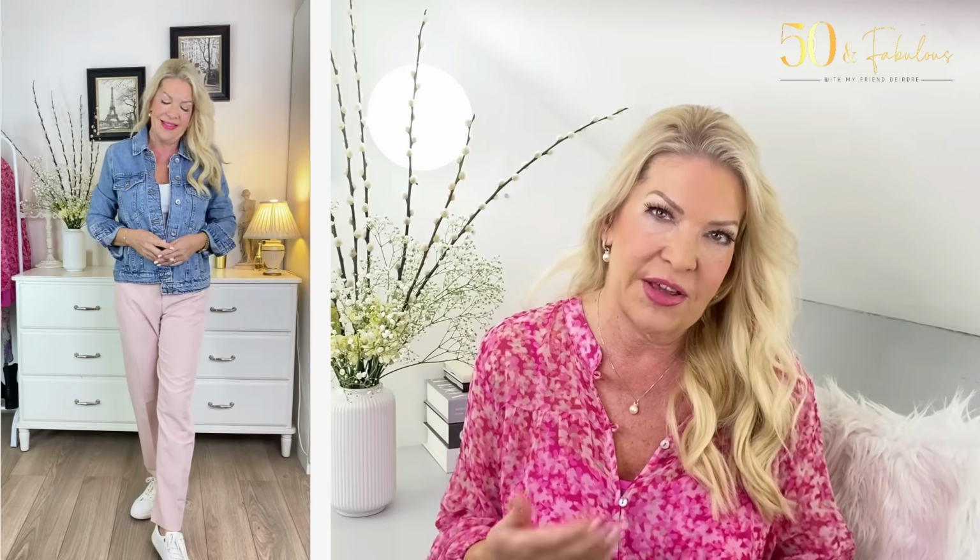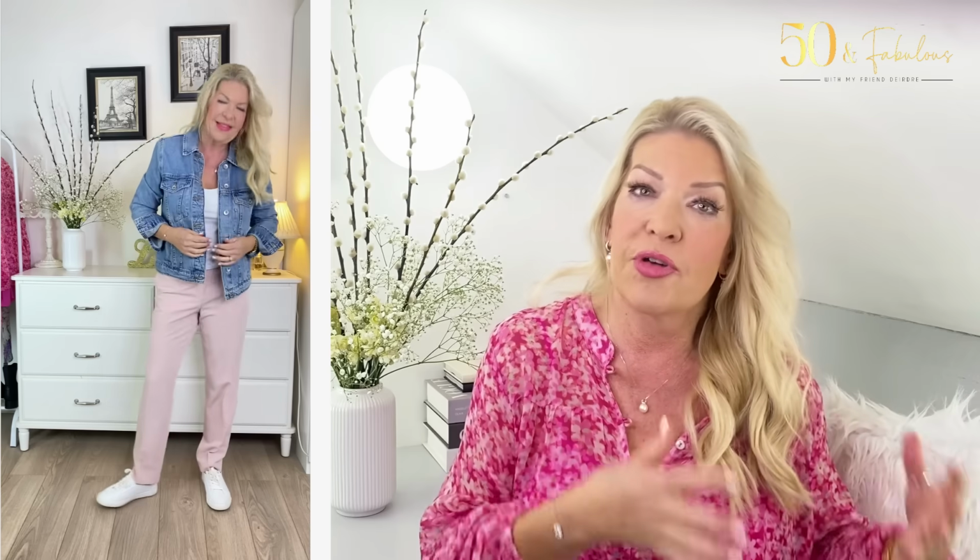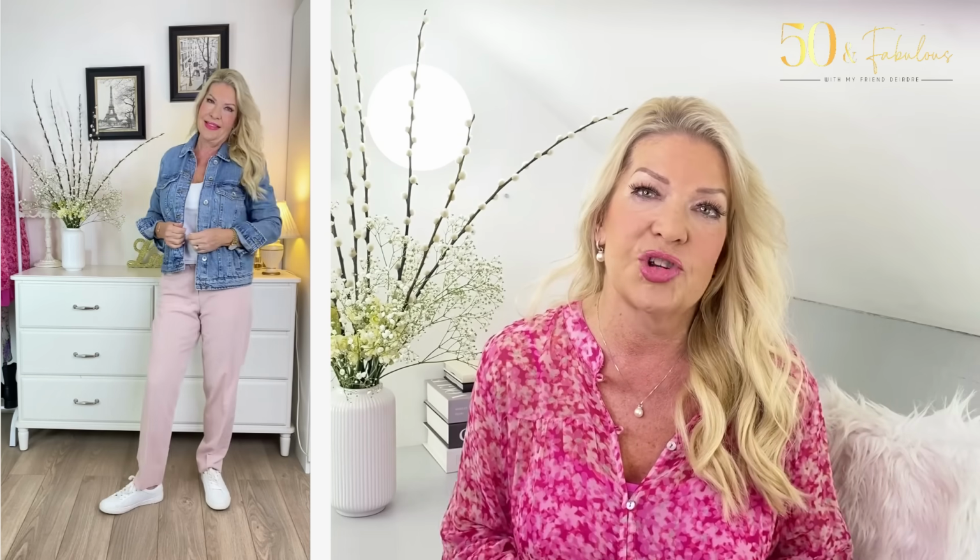Teaming a colour with denim works well as a technique, and much like the neutrals, gives some grounding and solidity, if you like, to the outfit. You could go for a bright colour or a muted pastel shade. Both work pretty well with denim.